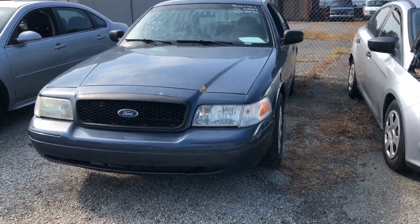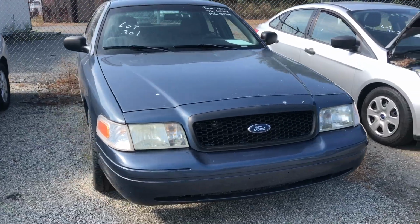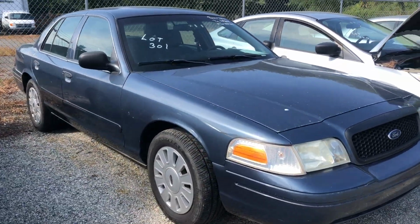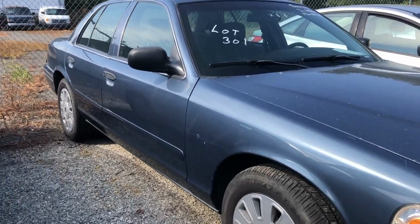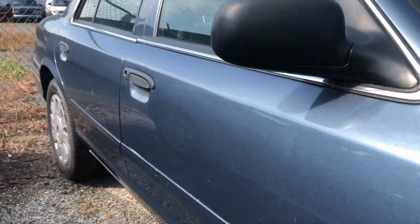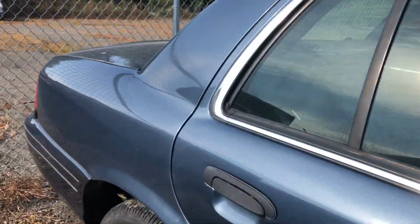All right, over at the Crown Vics. This is a 2007 Crown Vic Police Interceptor. Miles on the window says 105. The miles on the online listing was unknown. These things are notorious for their odometers to go out. I pulled the Carfax. It estimated mileage at 115.